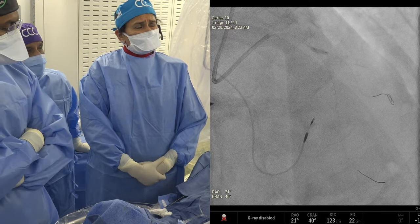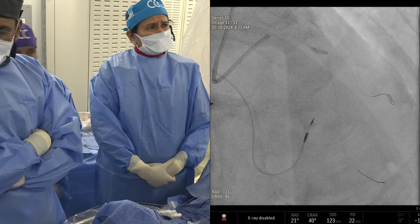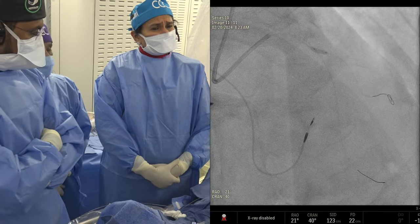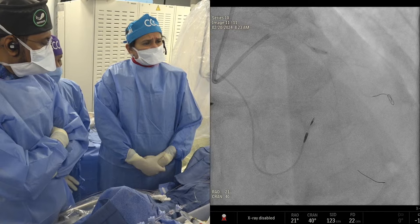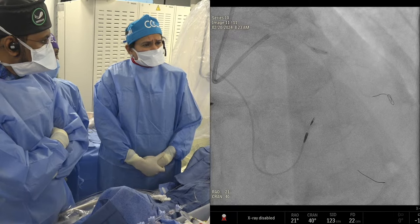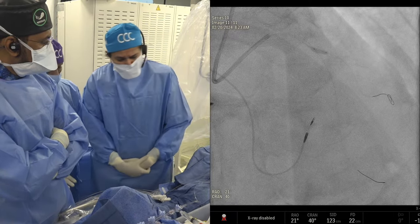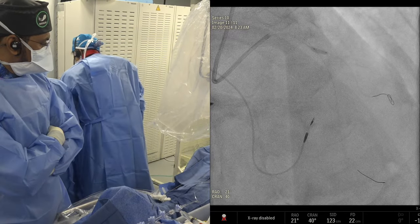So what we are saying is we prepare D1 and D2, and we put a stent in the D2 and stent in the LAD. Deploy the stent of the D2, take the wire and the balloon out. Then we advance the stent in D1. It's not going to go. Yeah, let's try. That's what I'm saying. We want to show whether it is possible or not. If not, then we abort it.